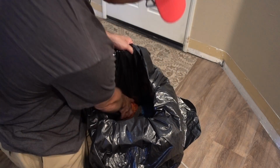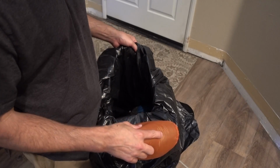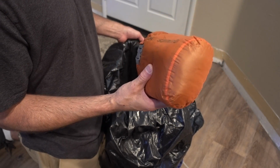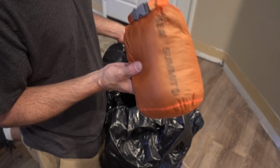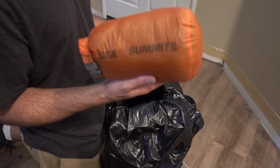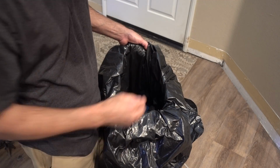And as we get to the bottom, you can see all this stuff is double protected. Not only am I in this trash bag right here, but then I've got these nylon sil sacks. This is a Sea to Summit Nano 2-liter, which is actually holding my Ghost Whisperer. It's a 7-ounce lightweight down jacket, and that's my thermal layer.